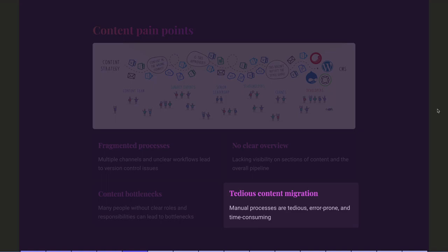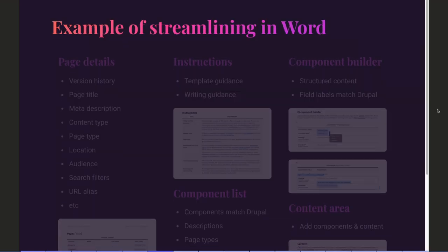And there's also tedious content migration. So for example, you need to manually edit and create content in Word, and you need to manually transfer it to Drupal as well. So once again, it creates that double handling and a lot of delays. But what if you don't have the luxury of Gather Content or you need some time to get it approved?